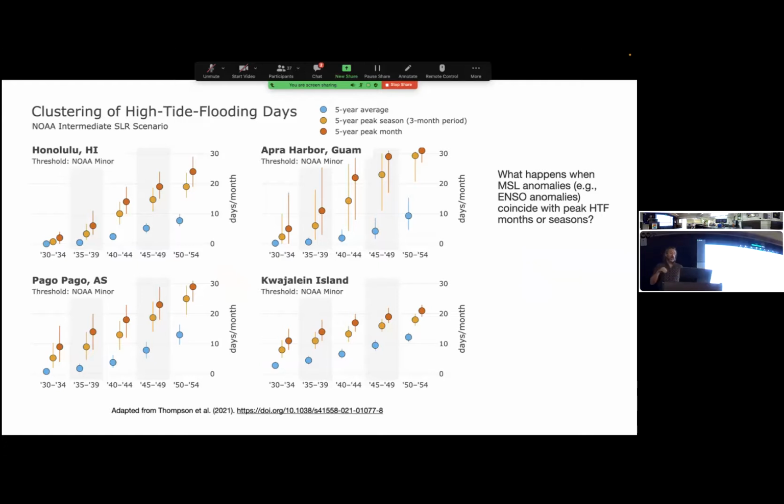So then what we did, building on that, is to say, okay, what if you get an El Nino event at the same time as your peak high tide flooding season? So how many could you possibly get during these extreme periods of time? And here you can see how important this clustering aspect is. Each of these dots represents a different type of frequency.